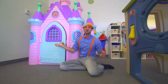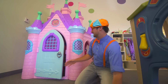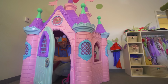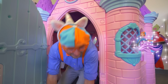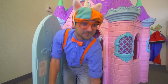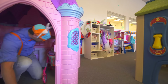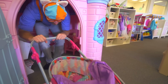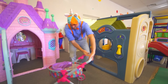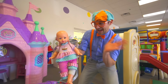Wow! This looks like a princess and the king's castle! Okay, I'm gonna go inside! Hello! I'm a unicorn! And look at what else I found in here. Whoa! It's a stroller! With a baby in it. This is a baby. Hi, baby.